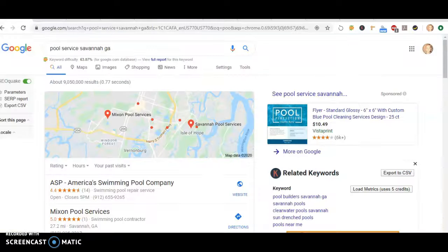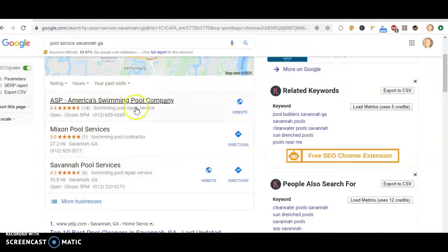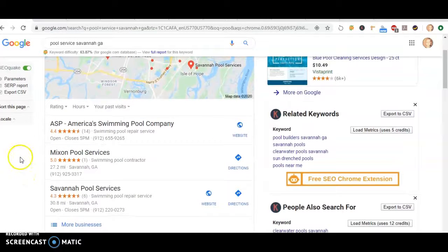The next thing I want to talk to you about are citations. So when we search for pool service Savannah, Georgia, the first thing that we usually see at the top are paid ads. But for this, it's the map pack, and then we got the organic section below the map pack. So citations come into play in the map pack, and a citation is really just your business name, your address, and your phone number listed in different directories throughout the internet.